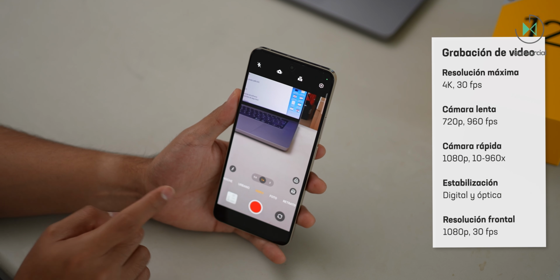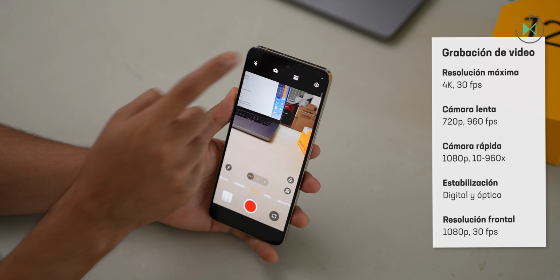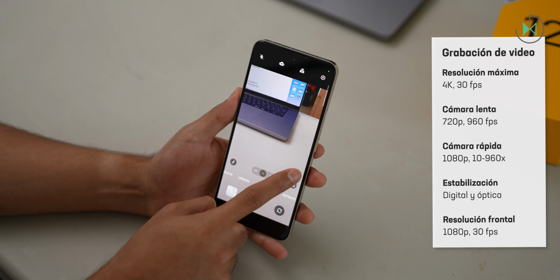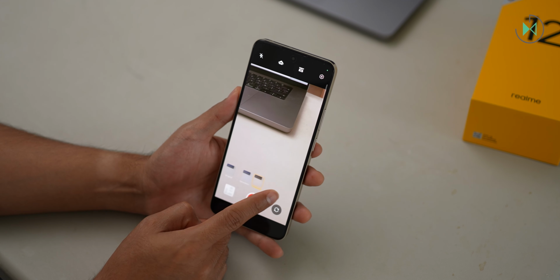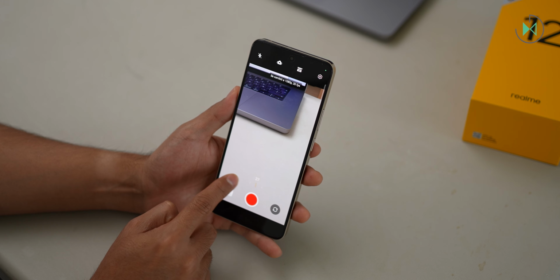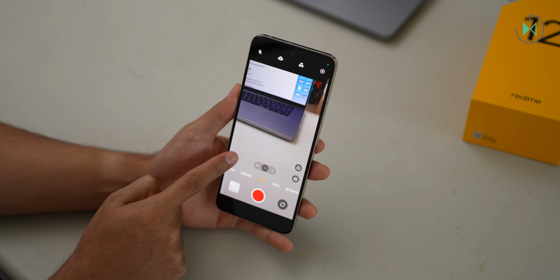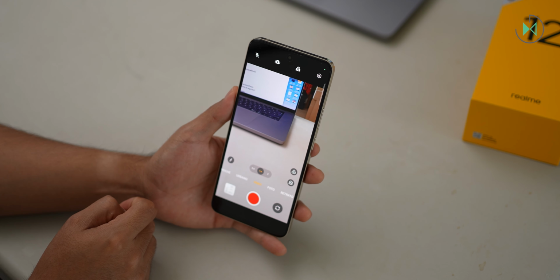For video recording, the main camera supports video in 4K, although the ultra-wide camera only supports Full HD. The front camera is also limited in that aspect, and note that you can also use some color filters, although it is not possible to use them in the video. You could also use the facial beauty effect, but again, it is not possible to use it in the video. It also has a portrait recording mode, and finally the super stable mode, which is at the top.